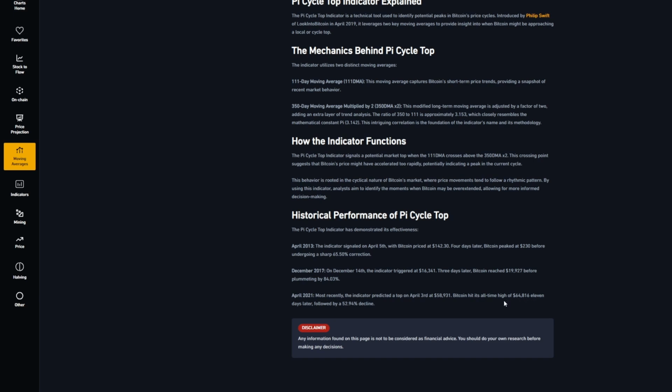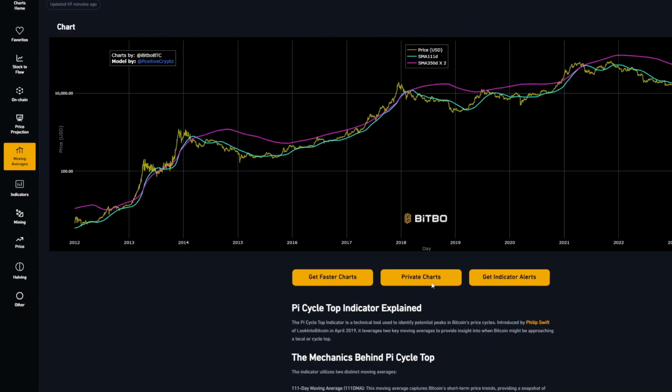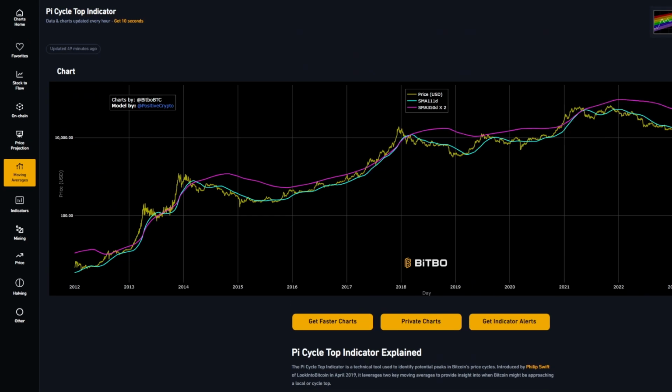So we can see it's pretty accurate, plus or minus a few percent. That's a pretty accurate way to catch the top. And of course, if you wait the 3 days, then you're definitely going to catch it. I mean, of course, nothing is certain in crypto, as we know. But we can use this and look back at the previous times it's happened.